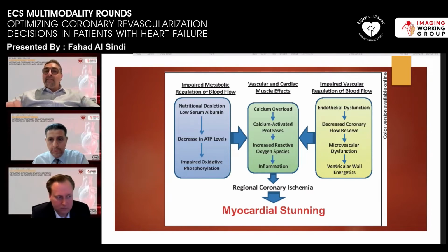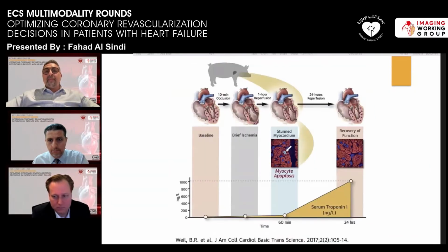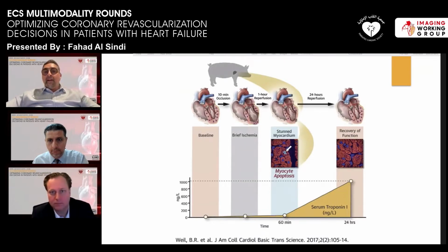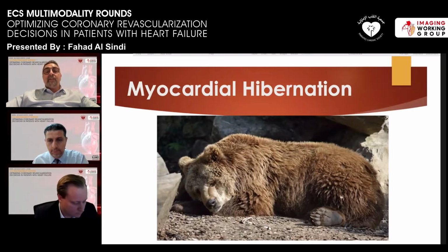And as you can see in yellow here, one of them is microvascular dysfunction and coronary perfusion, but there are other microvascular and biochemical abnormalities that also occur. And we can see from experimental models that stunned myocardium does recover, and the apoptotic phase of death can be circumvented by revascularization. This is an acute stunning phase.